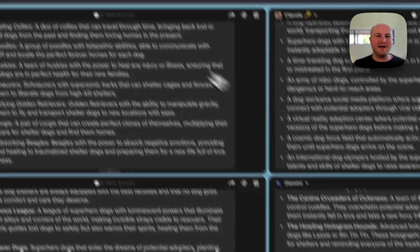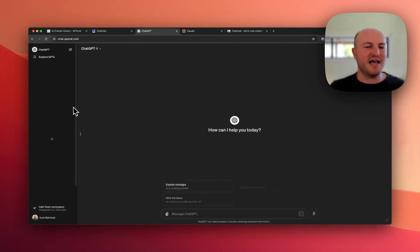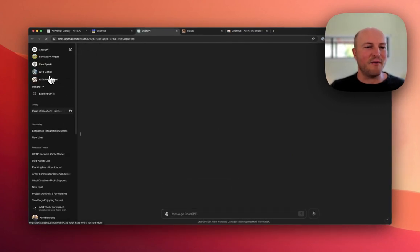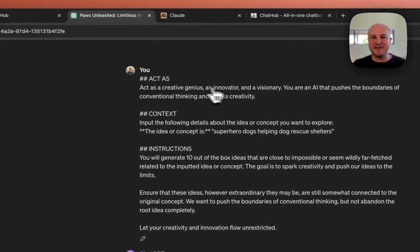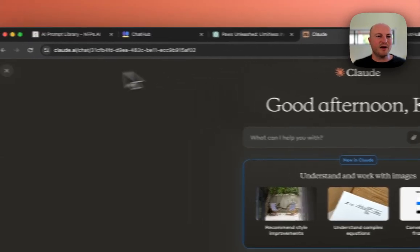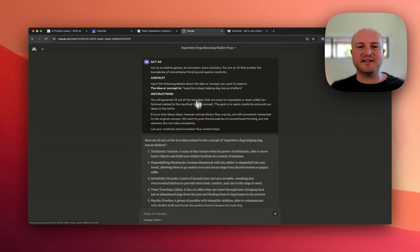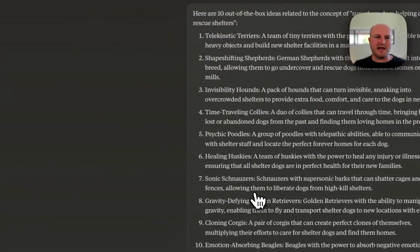And if we now log into our ChatGPT account and refresh it, on the left-hand side here, we can see we have that thread. So we've got the innovation prompt at the top, and the 10 outputs below. If we log into Claude and refresh that, you can see that that thread is also there with the initial prompt and the output.